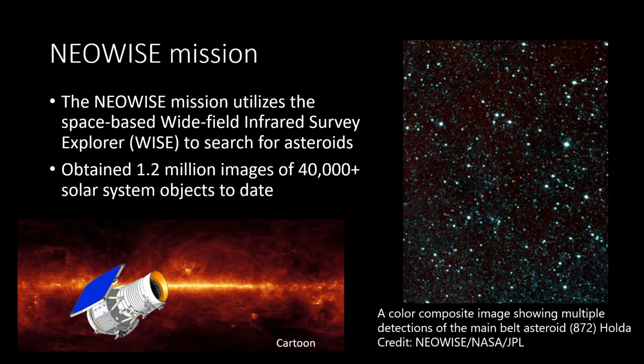So let's talk about some of these missions in a little bit of detail. One of the main missions that has discovered tens of thousands of asteroids for us is called NEOWISE. NEOWISE stands for Near Earth Object Wide Field Infrared Survey Explorer, and the idea was based off of the original WISE mission. So there's one telescope called WISE.